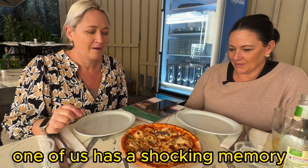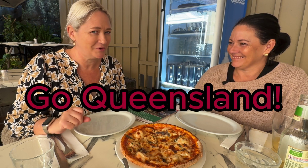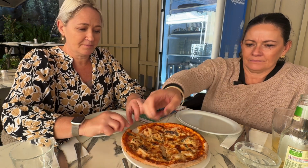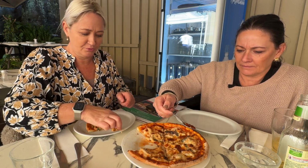Right, so we've got a marinara pizza. We've just had a chat with the next door neighbours on the table beside us, who are also fellow Queenslanders in Sydney. So let's see what the pizza is like. This is the size of the medium. Good size for the two of us, I think. Yep. Do you want chilli flakes on all of it? No, you can just put chilli flakes on your bit.